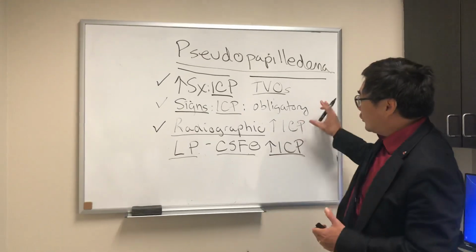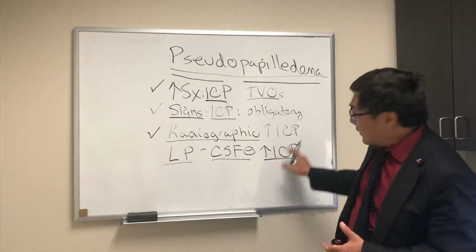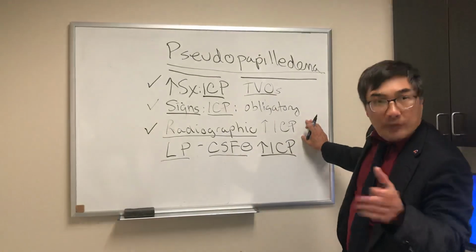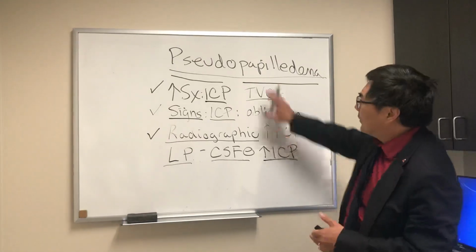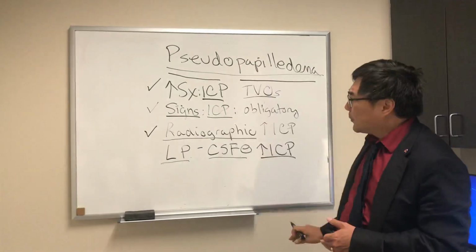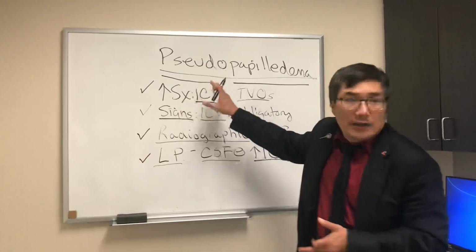Ultrasound also might show either drusen, calcified drusen, hyperechoic signal on the ultrasound versus fluid in the sheath, especially when we do the 30-degree test. That's a sign of increased ICP. So these imaging things can help differentiate pseudo from real papilledema. And if you need to, you can do a spinal tap, but normally you can just tell by looking.